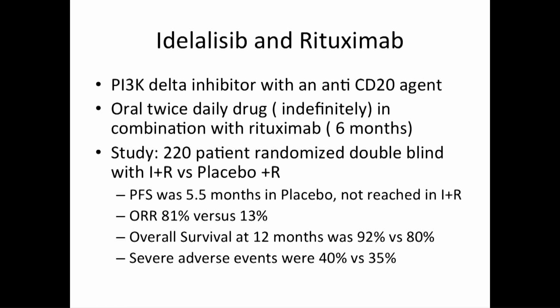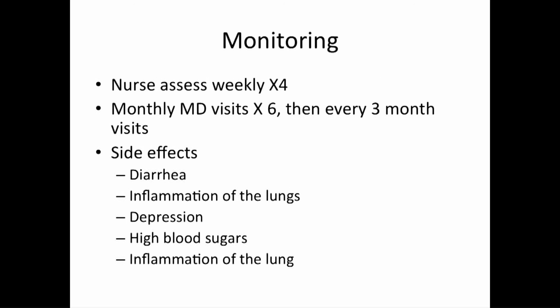The next available treatment is idelalisib and rituximab. I will say that we've tried very hard to have patients treated with this regimen, but we've had difficulty because of the toxicity profile. But it is available in this second line setting for patients who are definitely not a candidate for ibrutinib. Again, we have the monitoring schedule that we use in our institution, but the side effects are what make this drug also challenging. This is typical for tyrosine kinase inhibitors, which is diarrhea, but the ones that are unpredictable are the inflammation in the lungs and some of the mood changes and the changes to the diabetes.